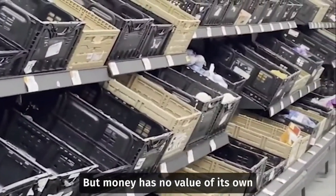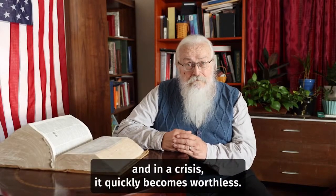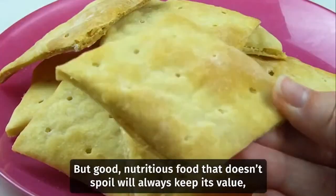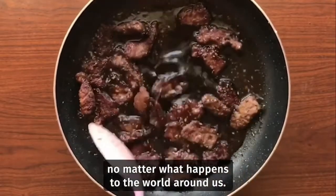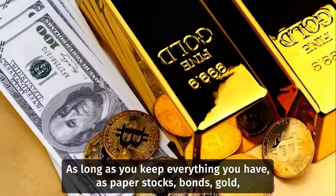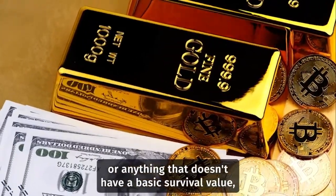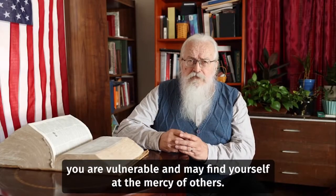But money has no value of its own, and in a crisis, it quickly becomes worthless. You can't eat paper, but good, nutritious food that doesn't spoil will always keep its value, no matter what happens to the world around us. The bottom line is this: as long as you keep everything you have as paper, stocks, bonds, gold, or anything that doesn't have a basic survival value, you are vulnerable and may find yourself at the mercy of others.